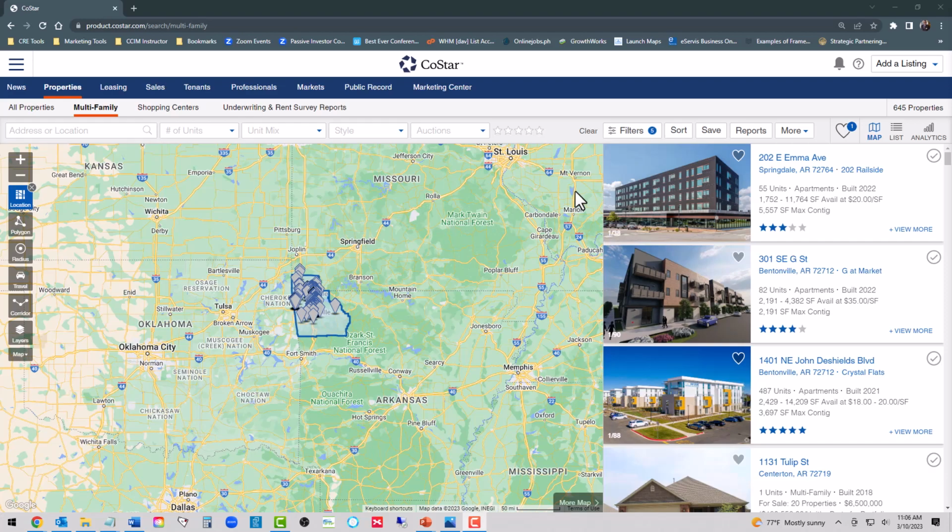In today's episode of the MSA Rental Market Update, we are looking at the Northwest Arkansas rental market for conventional multifamily properties. As you can see, the Northwest Arkansas metro statistical area is drawn out here by CoStar. And you can see that we have Memphis over here, and we've got Oklahoma City over here, Dallas down on the south side. Up to the northeast, we've got St. Louis, and we've got Wichita, Kansas, up to the northwest.